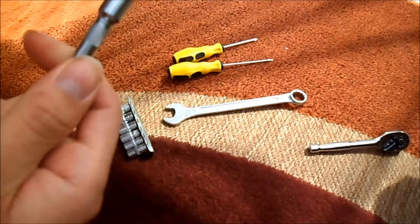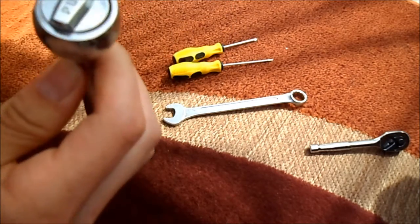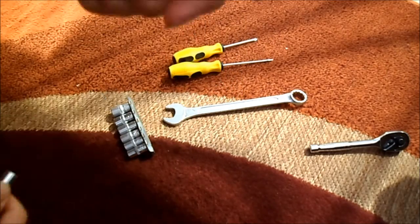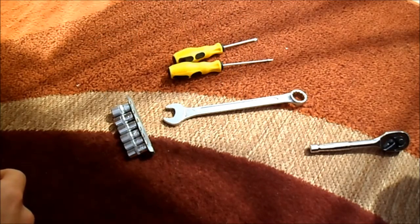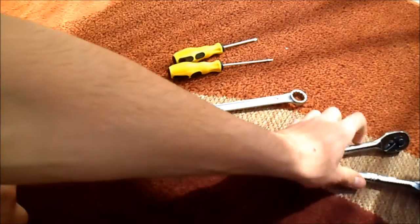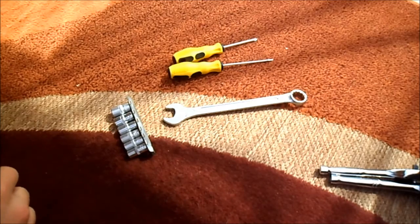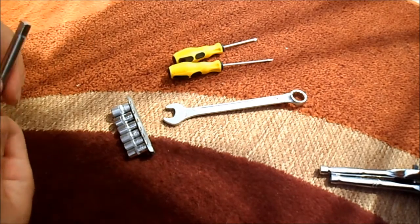Same with this. This was around £7 ish, and the mechanism inside is just absolutely crud. It doesn't even work. So they are both rubbish. So if you look, that's £14 wasted there, where I could have bought a decent one in the first place.